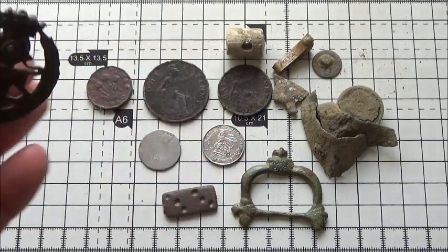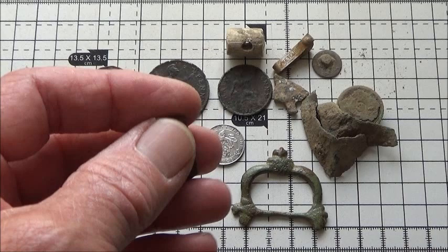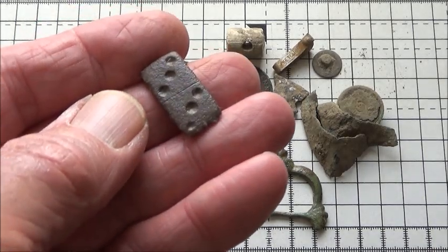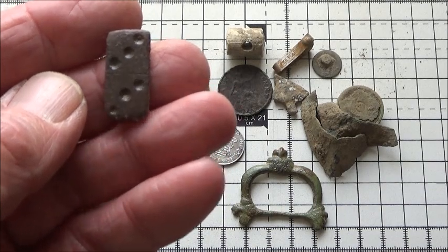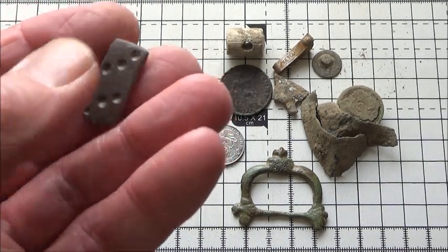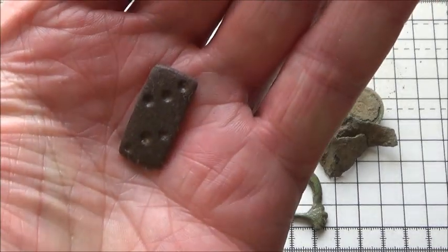Absolutely love it. Now this bizarre little item here that I dug up is a domino. I thought it was a 3 and a 2 at first, but once I cleaned it up I realised that it was a double 3. Now you can see how tiny it is if I put it in the palm of my hand, just there.